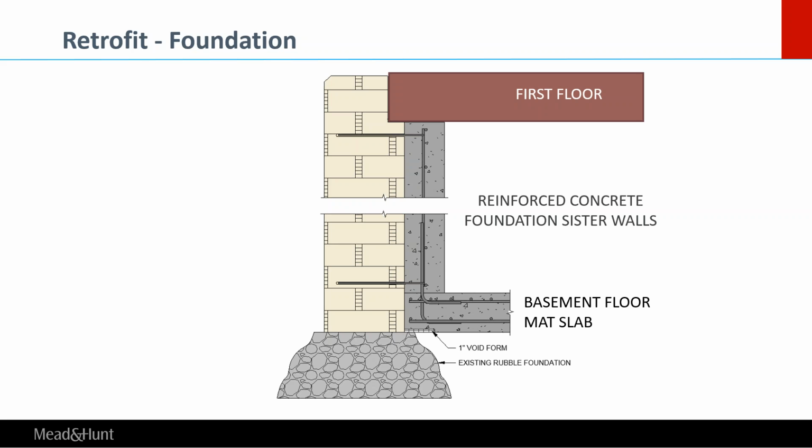So now we have our seismic loads being transferred down into the concrete sister walls, and we have to put something underneath that. Certainly we could have put in a traditional foundation, like a spread concrete footing. However, that would have been adjacent to the existing foundation, and the original design drawings said that the original foundation was a cast in place footing, and it was intended to be wider than the wall.